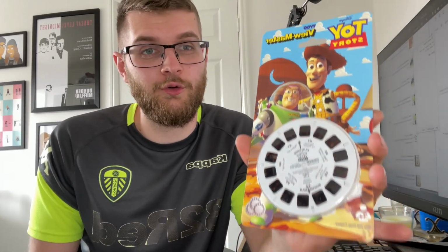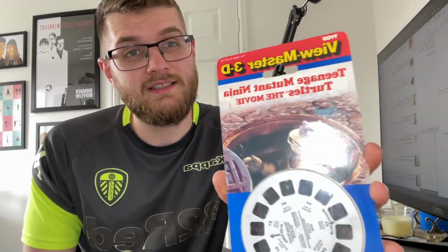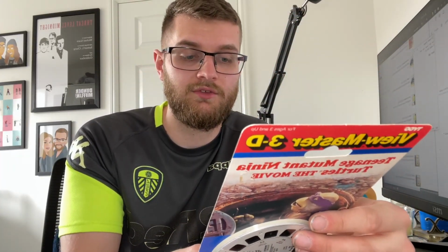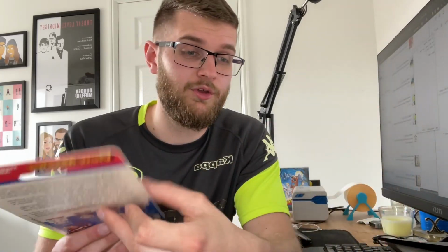These are probably the coolest things I got, even though there's not a huge value in them. We got a brand new and sealed Toy Story Viewmaster set. Brand new and sealed Spider-Man set, 3 reels in each one, 21 pictures, and a brand new and sealed, now this is cool, Teenage Mutant Ninja Turtles the movie set. And I don't think I've found this exact one on eBay. I've seen some Teenage Mutant Ninja Turtle ones go for 10 or 11, but I couldn't find the movie one. So I'm going to do some more research and hopefully we can find this. I reckon it's still worth about £11, but £30 from these 3 Viewmaster sets is pretty good.